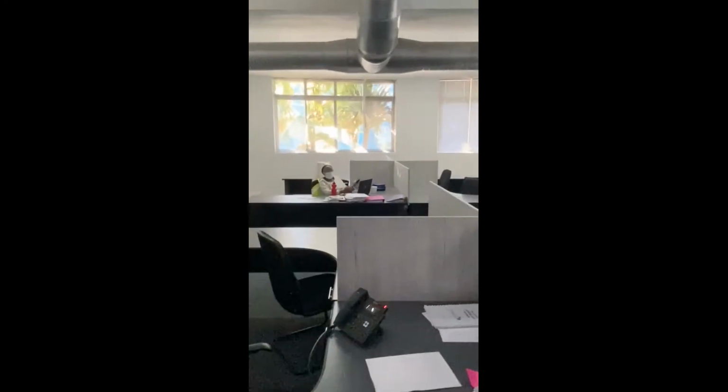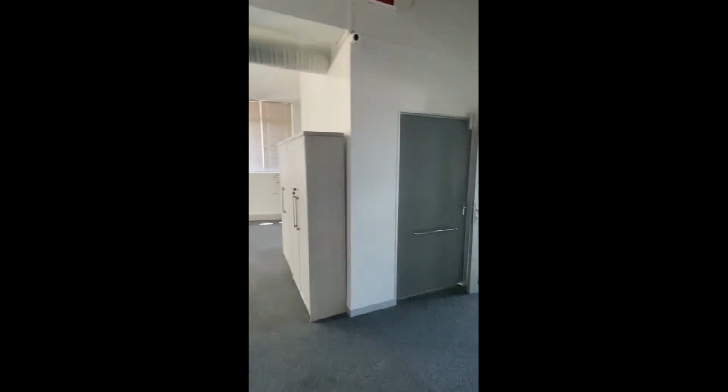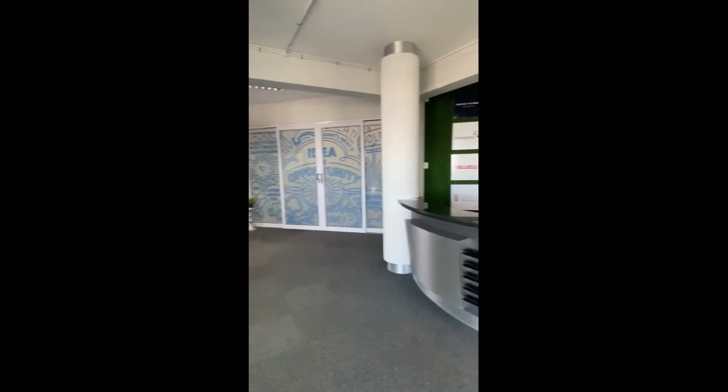Let's keep walking through the facility. More hot desking. We've got Quena in the corner there. Hi Quena. Hello. Quena's working on an AquaSave project. As we walk through the facility here, we actually come to what is properly the Propella reception area.